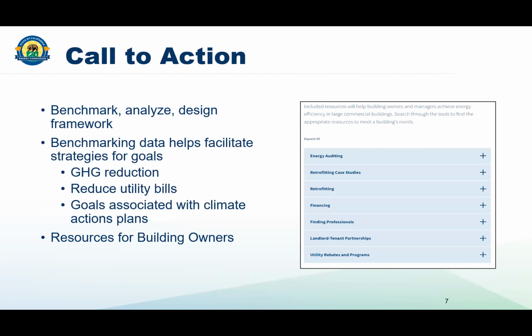So one thing to really drive home is that benchmarking inherently does not decrease GHG emissions or reduce energy use intensity. What benchmarking does is give you the information needed to develop a strategy for building management. So aligning with the climate action plan goals and reducing energy costs, those are just two examples of next steps. Of course, this all starts with benchmarking the building's data.